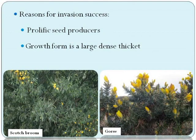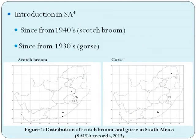The reason that makes them highly invasive is that they produce a high number of seeds, and their spread rate is actually very rapid. And on establishment, they form a large thicket that's killing native plant species that are growing in association with them. We also have some populations in South Africa that got introduced from the 1940s for Scotch broom and 1930s for gorse. However, empirical data on the invasiveness of these two plant species in South Africa is very scarce, and hence the rationale for undertaking this study.